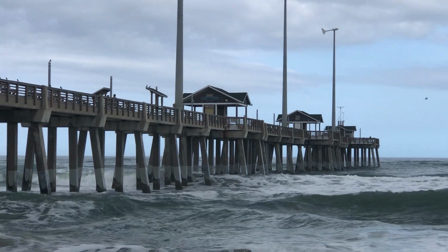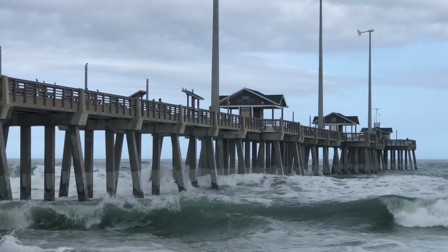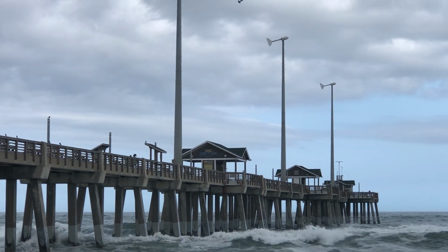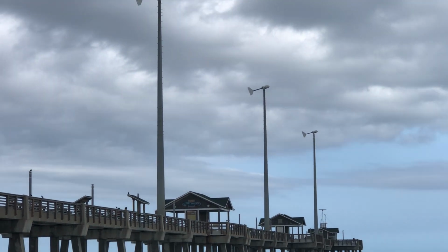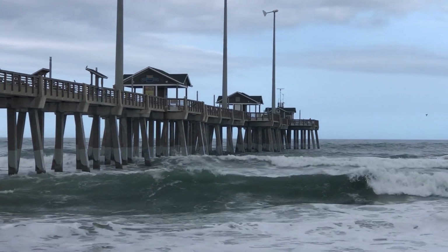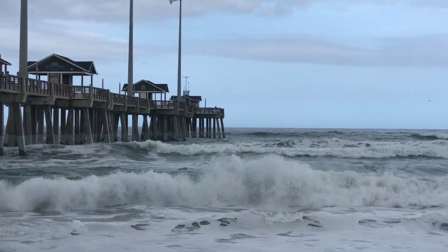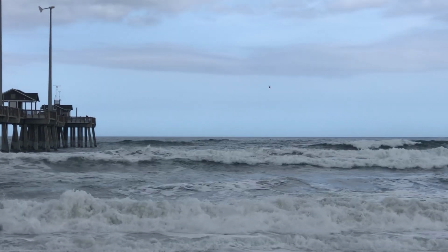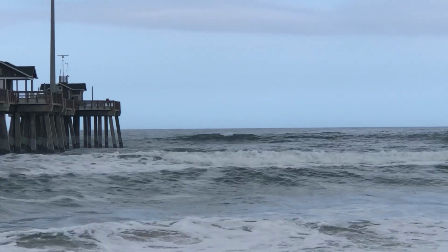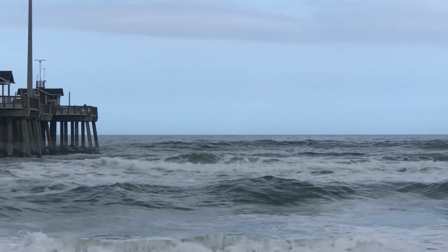Interesting difference in wind direction between the onshore flow right here at the surface and just above the pier, winds coming from the southwest. So we've got a kind of a mixing of air right now. Wind from 2 different directions. And wow, look at these waves out the end of the pier.